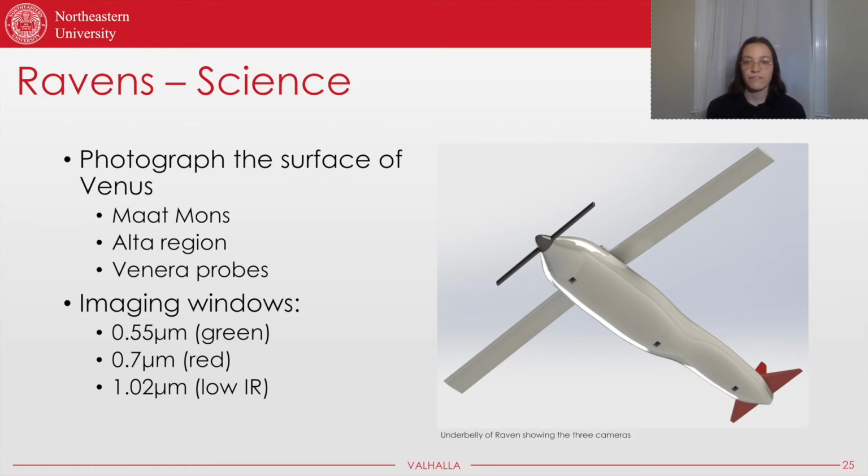The Ravens will observe the volcano Mont Mons and the Alta region, which has evidence of lava flows. The mission will also allow for a Raven to be sent out to find one of the Venera probes to analyze how the Venusian environment has changed them over time. The photographs that the Ravens obtain will support the objective of obtaining data for the development of future machine learning algorithms for autonomous missions to the Venusian surface.